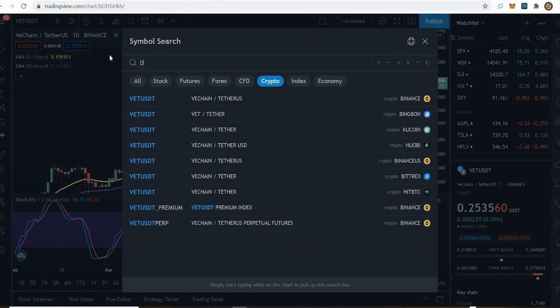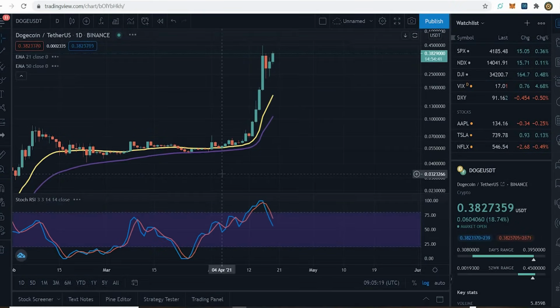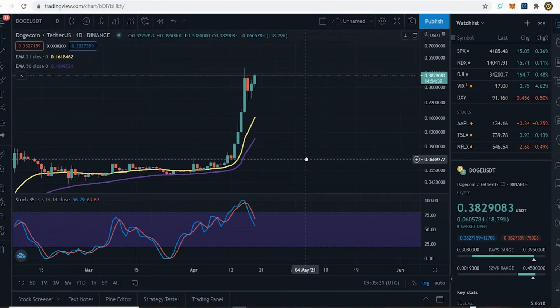Let's look at Doge, because Doge had some insane pumps over the last few days. It just didn't care, didn't respect that there was a dump going on. It was just like, okay, you guys fall down, I'm going back up. Look, you can see it here. The pump is insane.